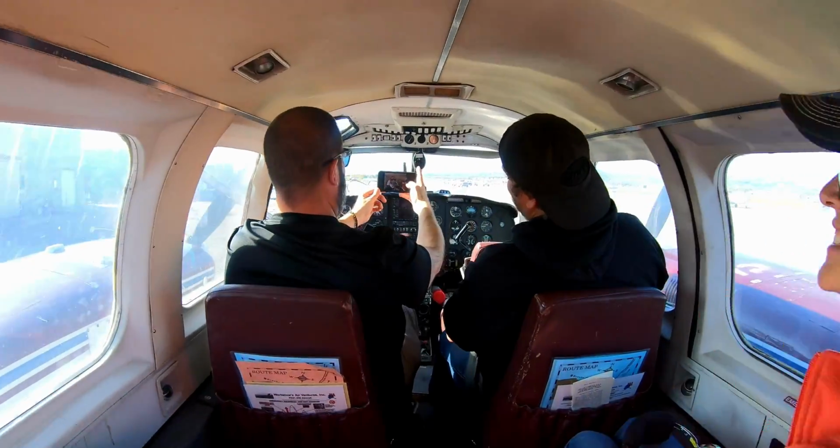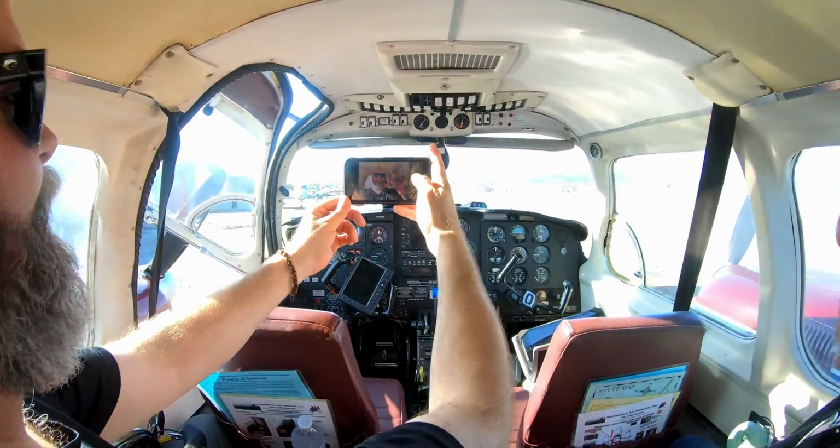We were flying to Coldfoot for a guided tour of the region and to put ourselves in the best possible spot to see the aurora come nightfall.